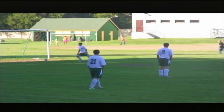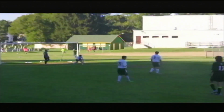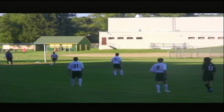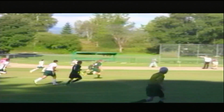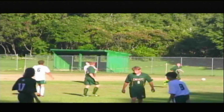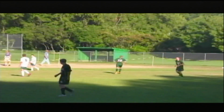So once again, I'm sure that West Rutland talked about this at halftime. Mac is just not the type of player that you want to leave free anywhere around your box. That's a great ball played down to the corner, and Jacob Dow is just going to run out of field space to catch up to it. It's a great thought, great turn, and great look.